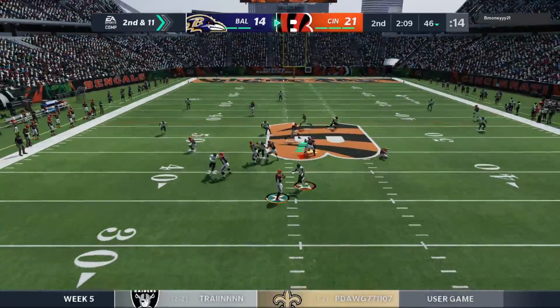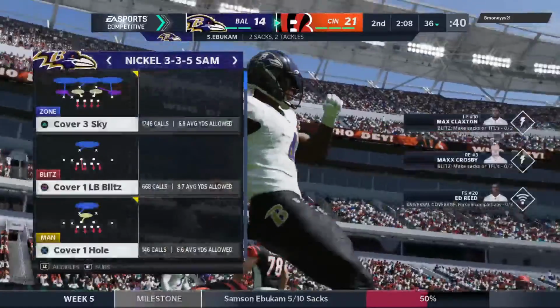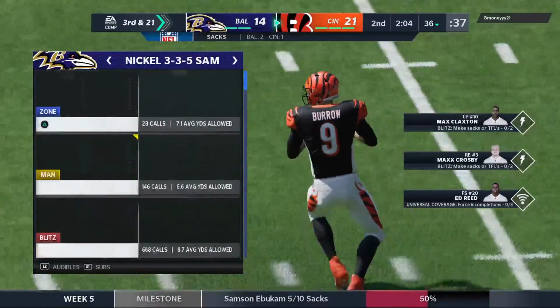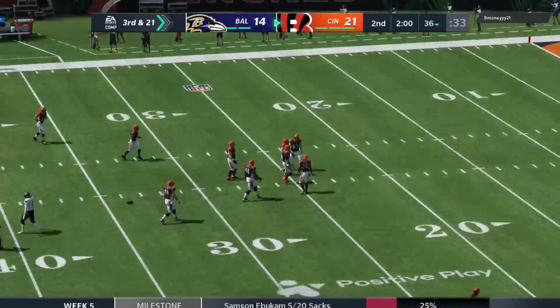Get ready. On 2nd down, here's Burrow. And the Raven pressure is too much. Down he goes. Samson Ebukam is able to record his 5th sack of the season. It's now 3rd down.